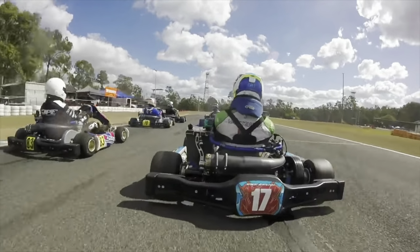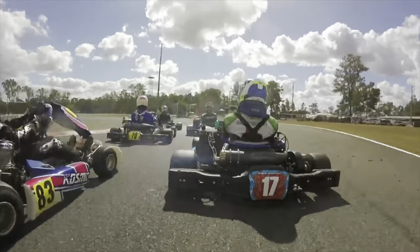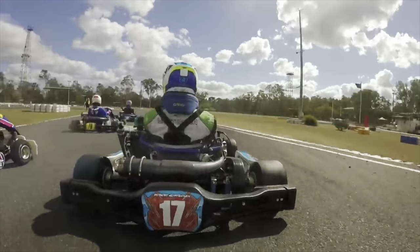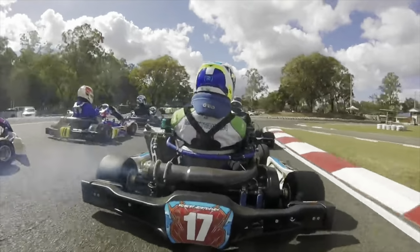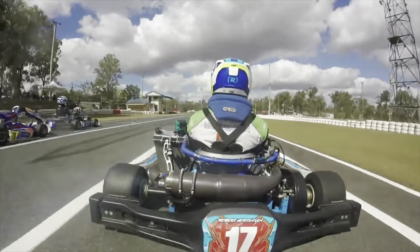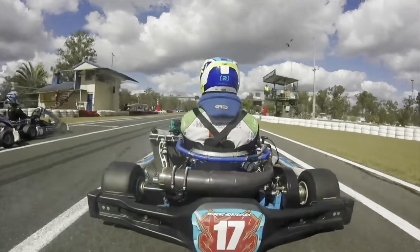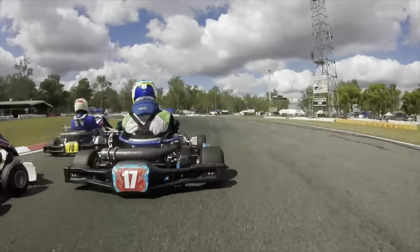Guys, it's the start of our first heat, just getting ready to go. We form our go-karts up in two rows, single file, heading into the grid positions now, waiting for the light to go out, and we are underway. A bit of a rough start there from a couple of karts bumping each other.